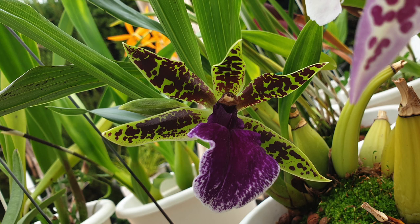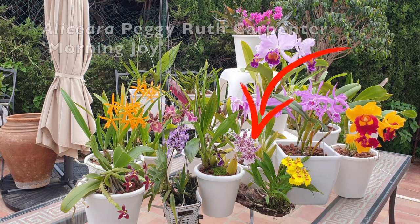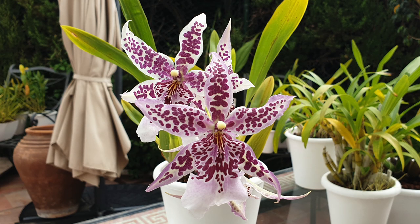To the right, Zygopetalum, so intense with that beautiful cinnamon spicy fragrance with a little hint of sugar. And while we're at it, let's go through the menu fragrance. I'm so distracted. Peggy Ruth Carpenter to the right of the Zygopetalum has a steakhouse peppery fragrance. Yes, like a barbecue steaks, like something delicious off the grill that has freshly cracked pepper sprinkled over it.